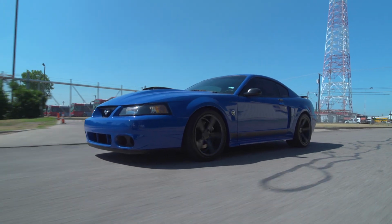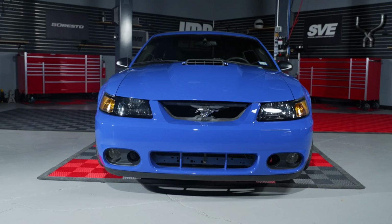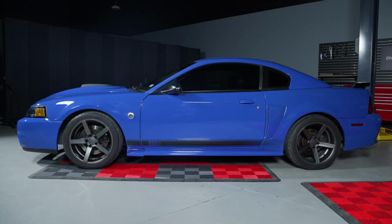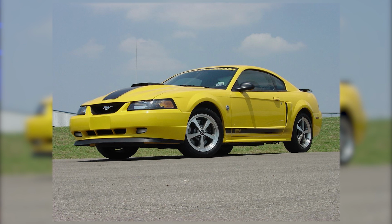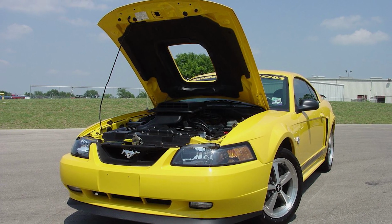So continuing with the heritage theme, let's dive into the 2003 and 2004 Mach 1 Mustang. This was Ford's second throwback to the 60s for the new Edge Mustang. The Mach 1 had clear cosmetic touches reminiscent of the 69 and 70 Mach 1s, which instantly became a classic with its retro looks and modern power.